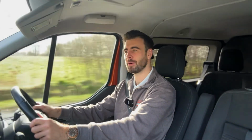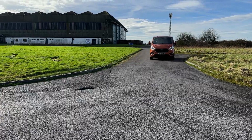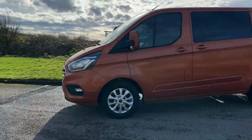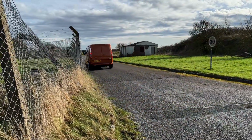So yes, you need the practicality and functionality a van can offer, but has it got the comfort and functionality of a car in a sense, that if you're going to be putting miles on the motorway or stuck in traffic or around town, is it going to be comfortable and practical to live with in that sense? And yes, this vehicle is.